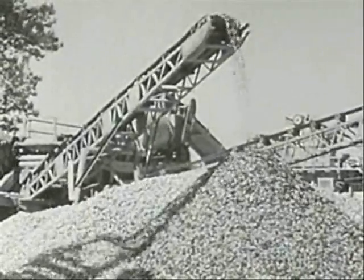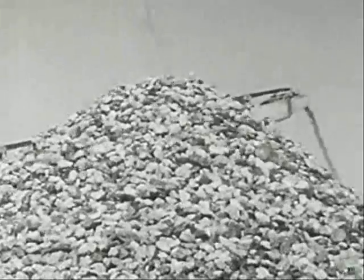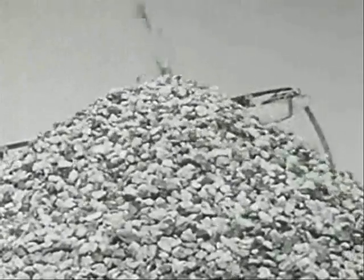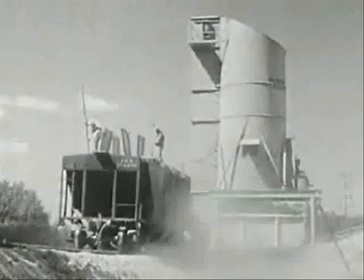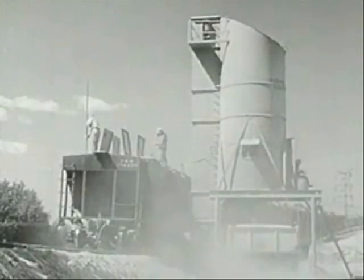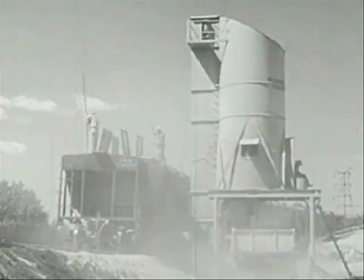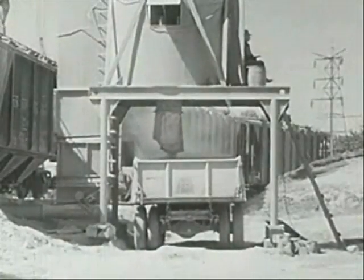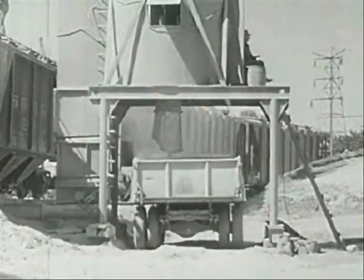Two sizes of rock are often used to make concrete paving. This is one size, but it takes other materials to make concrete. One of these is cement. Here, cement from railroad cars is hoisted into the elevator and dropped into the paving trucks. Each load of paving material gets the right amount of the gray, powdery cement.